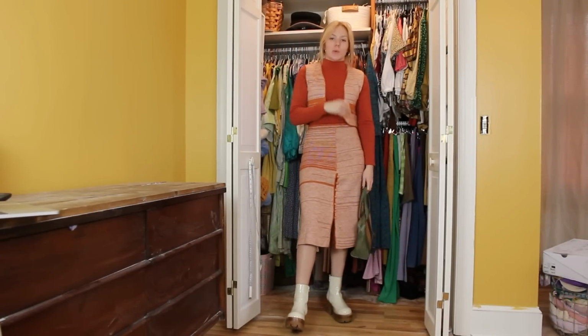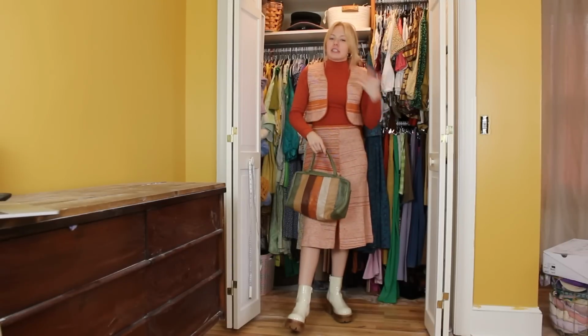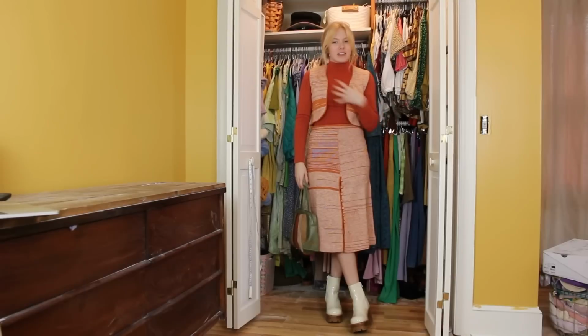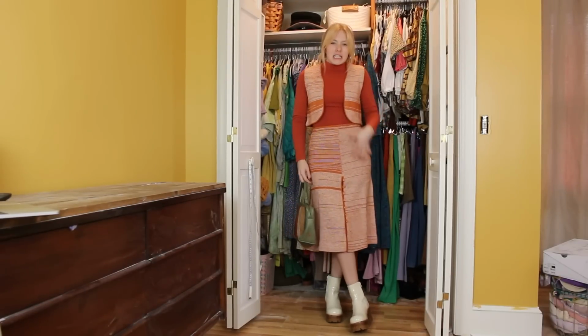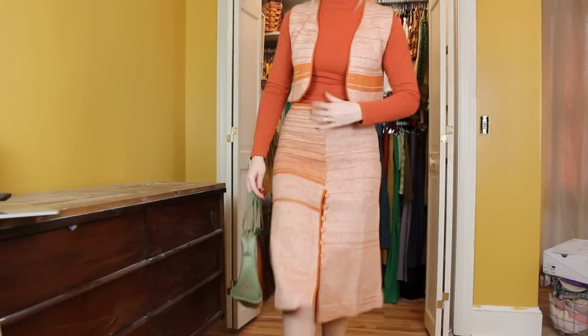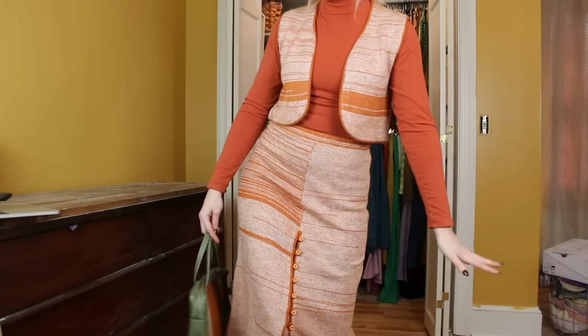This is of course the way that I envisioned it when I got it, because it just feels very of the time that this was made, but it also feels super modern in a way because this is the kind of vintage that's really making a comeback. But I just love how sleek and chic this little set is, and I had to put it with my little orange turtleneck because it's really just the exact color that this set needs.